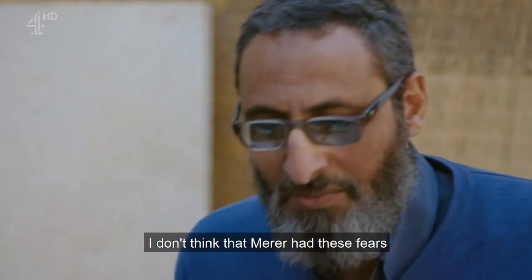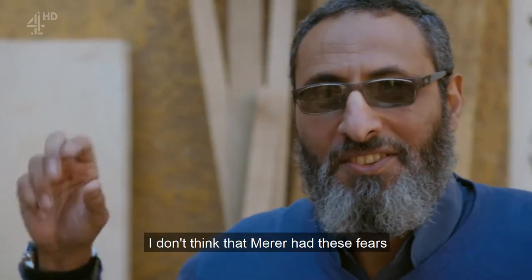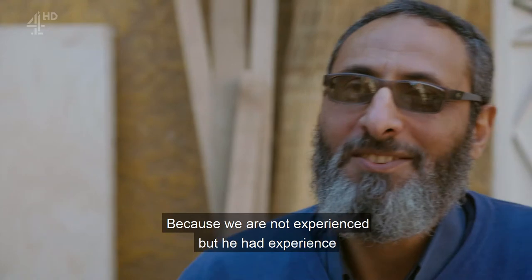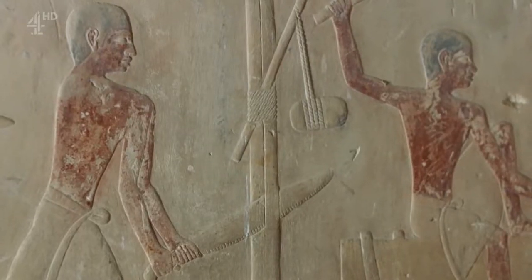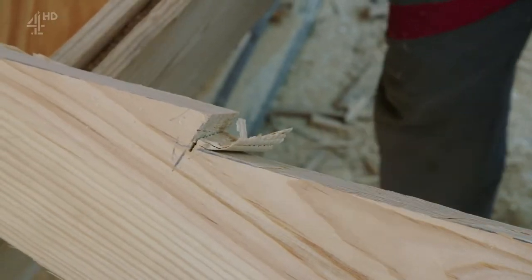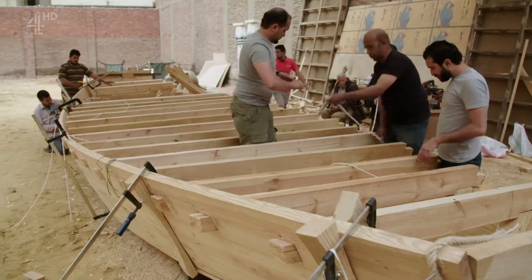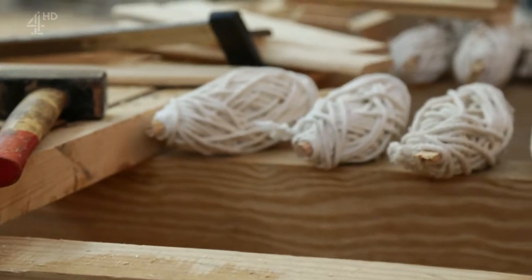I don't think that Mera had these fears or thought about the problems of weight, because we are not experienced, but he had the experience. Mohammed's team is using techniques learned from ancient tomb carvings to assemble the 8-meter-long boat. Now they're ready to fix the pieces together by stitching them with rope, just like the ceremonial ship of the Pharaoh Khufu.